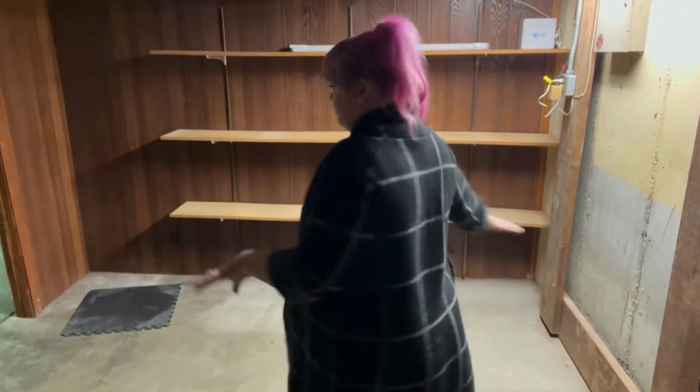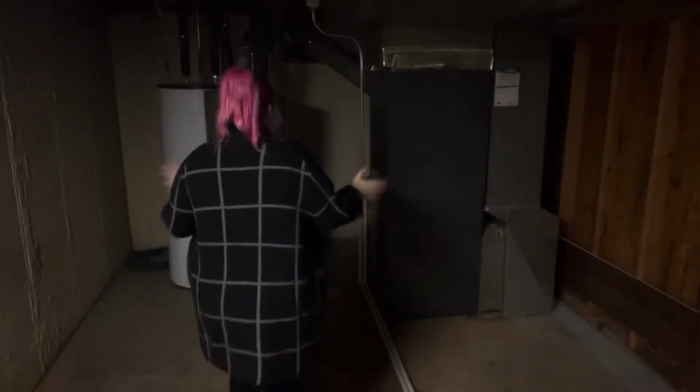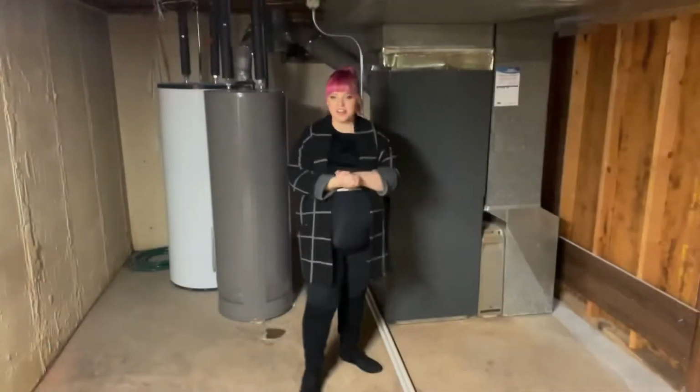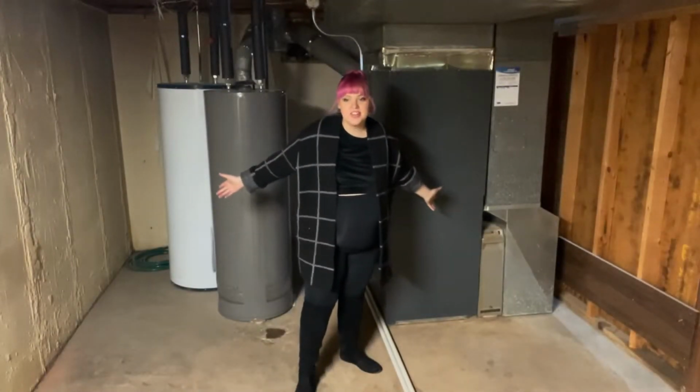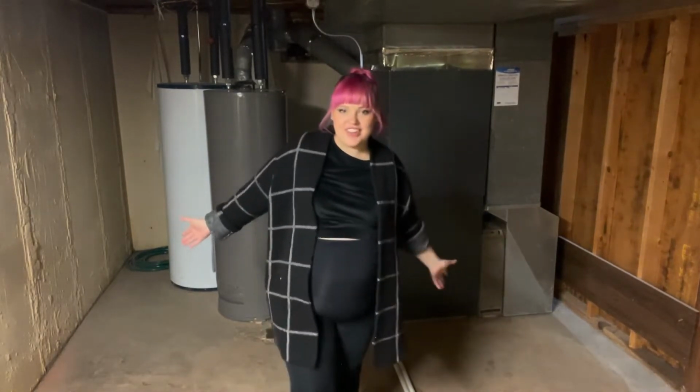And it's actually a pretty good sized room. On the other side is all the boring stuff. Every one of these pieces in here is unpermitted and is preventing us from being able to move in. Thank you so much for that. So we have to figure out how to permit everything. It's a pain. We want that occupancy though.